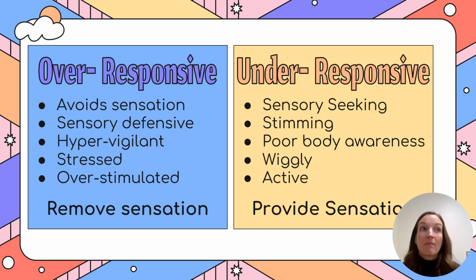They may, if the auditory, so we're talking about a fire alarm right now, so the child doesn't really have control over that. But if it was something that they did, like a loud toy, they may press the button over and over and over again and stim on that toy. You may see poor body awareness. So this is for our kids that have poor responsiveness to the sense of touch or body awareness, that proprioceptive sense. And so they are seeking that kind of input everywhere. So they're bumping into things and kind of unclear of where their body is in space. They may be very wiggly because they're looking for input, and they're going to be very active. They are always looking for more stimuli to give them information about their environment. So providing extra sensation for these children will be the strategy.